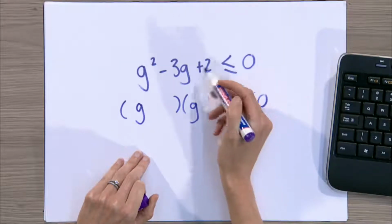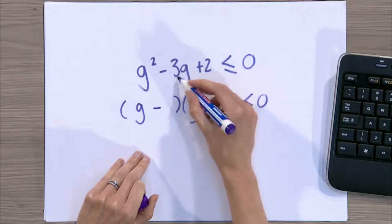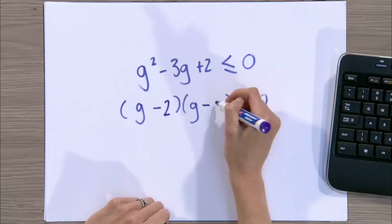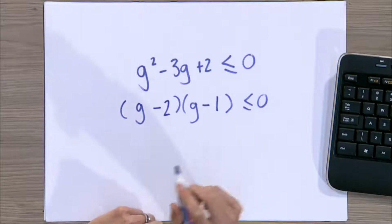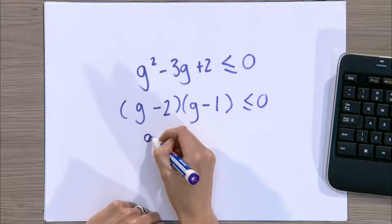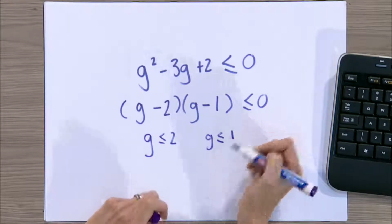Okay, and that's a plus sign, so both the signs are the same, both are negative. Factors of 2 that get us to 3 or negative 3, so it's going to be minus 2 and minus 1. But now let's say I can't quite remember. I did study, but I can't remember everything. So I can't really remember this part. I'm just going to say g less than or equal to 2, g less than or equal to 1, maybe.